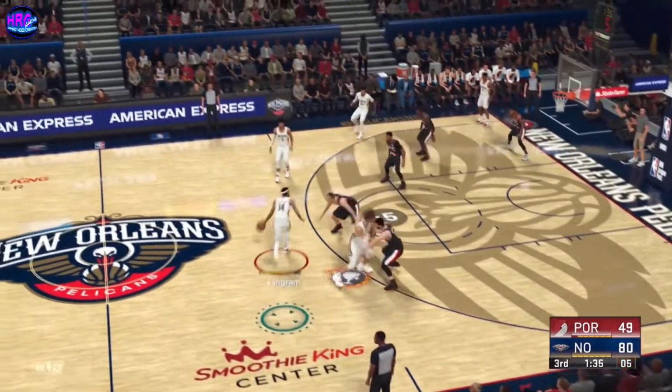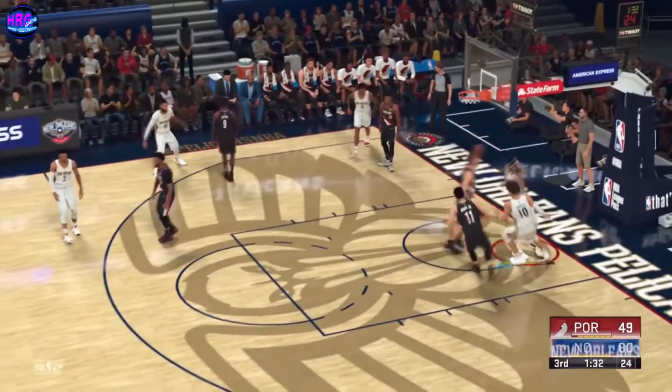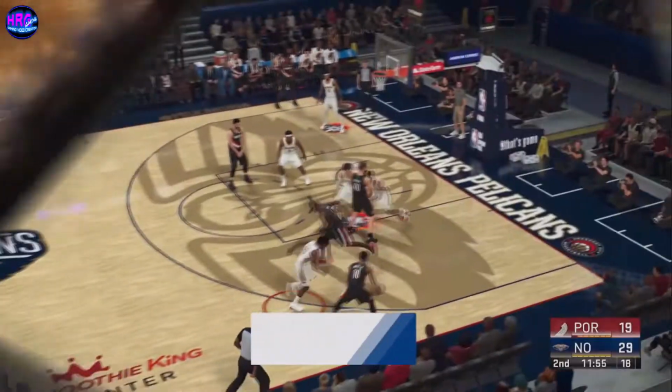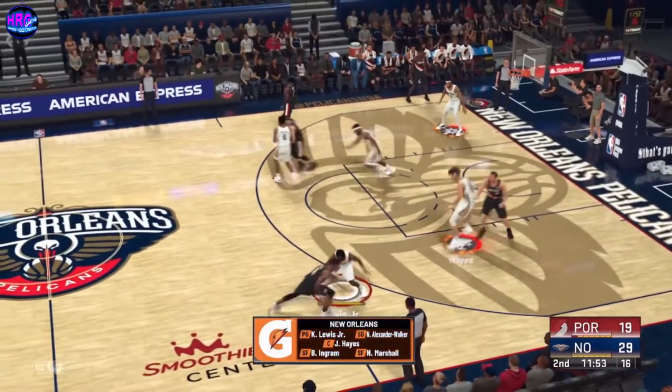Nance against Ingram. Five to shoot. And he goes big with the dunk right over Cody Zeller. Well, how do you stop that? Ingram sparking his creativity out there. As impressive. Alexander Walker and Ingram share wing duty.